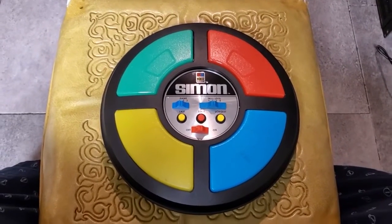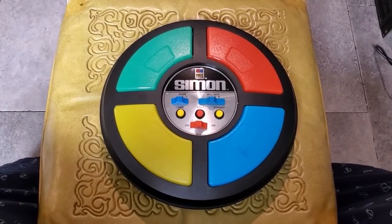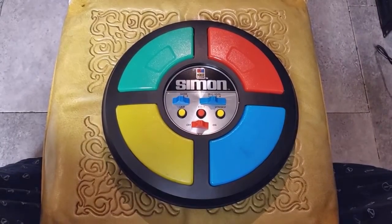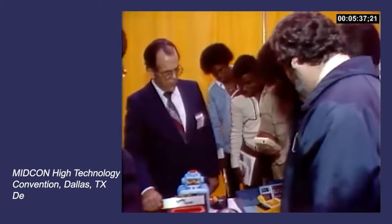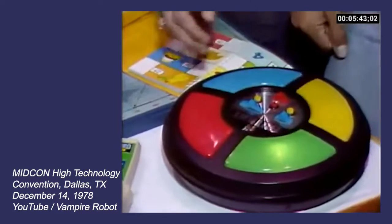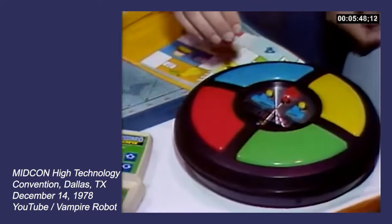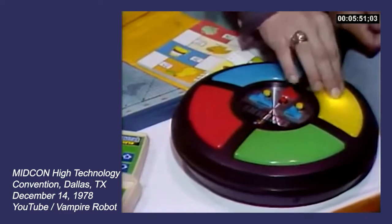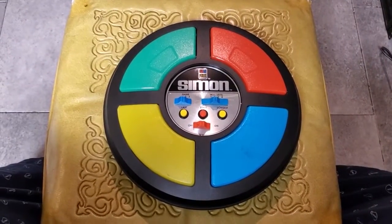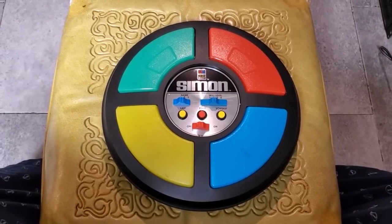But yeah, I probably don't have to explain to you what Simon is. This is one of the most famous and well-known toys in history. Milton Bradley introduced Simon in 1978, and it was just an instant hit, and they've been making it almost continuously since then. You can still buy the modern version of this today, and the premise is exactly the same. Of course, the modern ones get all fancy with the sounds and music they play and stuff, but the game has never changed.